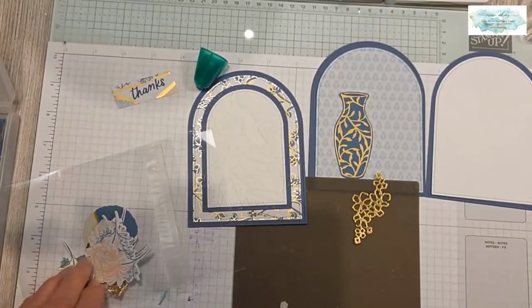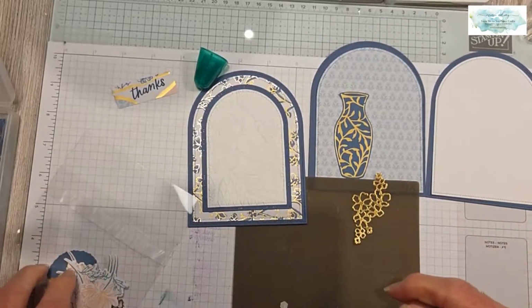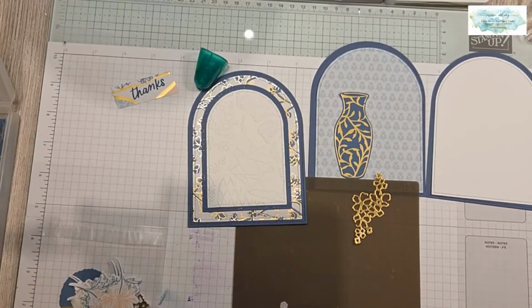Okay, so let's see. I've got to decide what I want on the front.